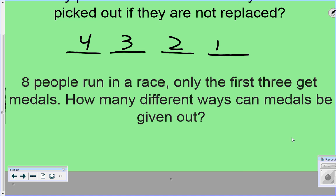So this time, 8 people are going to run in a race. But like when you guys go, only a few people get medals. Not everybody medals, right? When you run. Maybe like the first 3 or the first 4. First 6. It's okay. Today only the first 3 do, so they're going to whittle it down to 3. 8 people run in a race. Only 3 get medals. I want to know how many different ways medals can be given out.